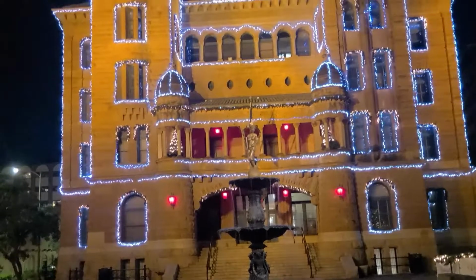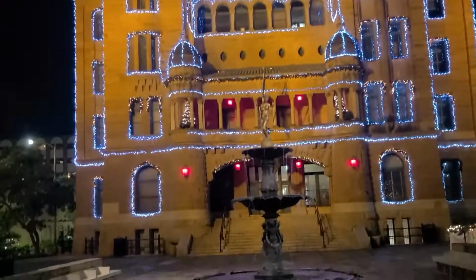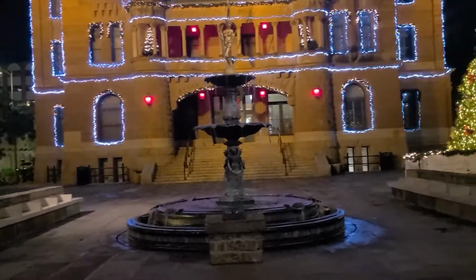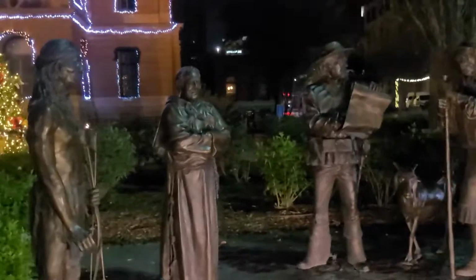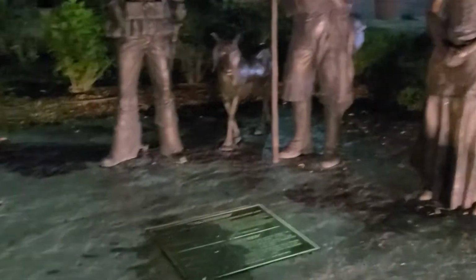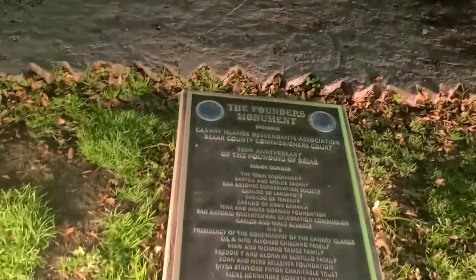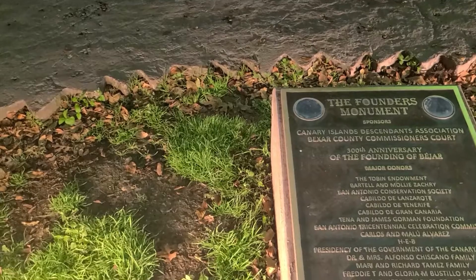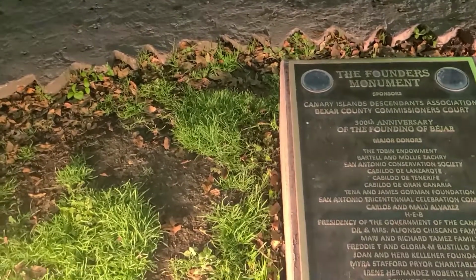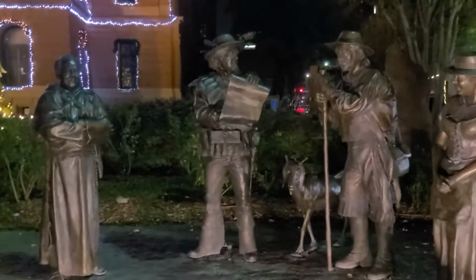Old building, guys, 18-something. Check this out, courthouse building. Oh, there are some people here. Hi guys, how are you doing? You guys are okay? Look at that. So this is a founders monument. This is a little bit of history. 300th anniversary of the founding of Bejar. Look at the brass monuments, guys. Beautiful.